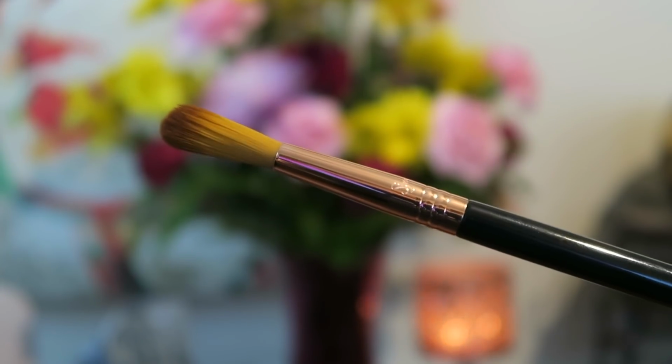This brush is meant to put color into your crease. Like if you want a color to be in your crease and not in the transition, this brush is a good one because look how long that is. It's tapered, okay, so it comes to a point here, and it gets in the crease and it stays right there in the crease. So that's what it's meant for. It's really good for that. It's the Sigma E48. What I use this for is to contour my nose. The reason is because of the length and this point on the end.